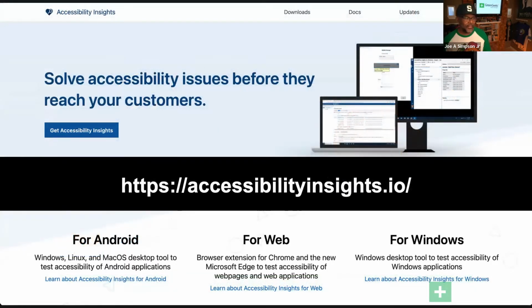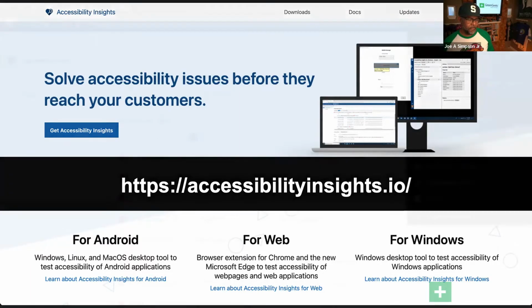Here's an online tool, Accessibility Insights. It's a great tool. It'll allow you to put your URL in, and then it'll run some tests, and it'll give you a report. And I believe you can export the report, or in the worst case scenario, you can still just show it to your client and describe some of the issues that the tool finds that you have to fix in order to make sure you meet the WCAG guidelines.